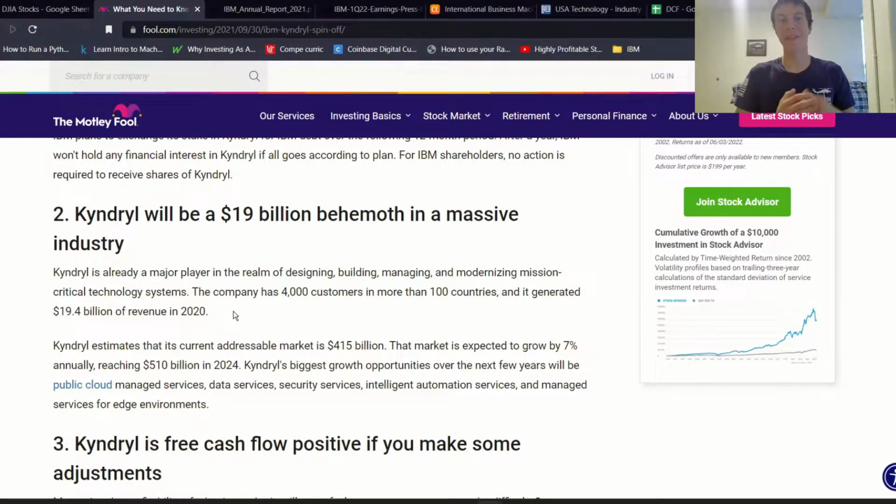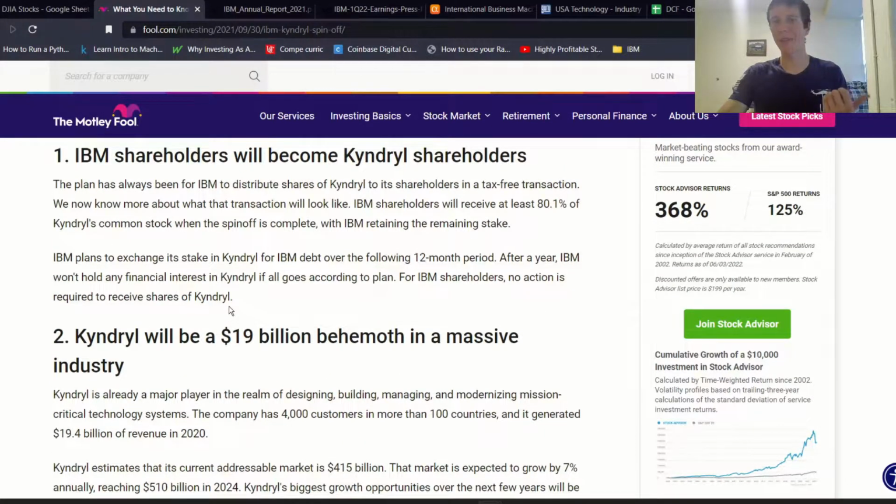So basically, they're just spinning off that business, and the general reason for that is that IBM wants to focus more on cloud and AI and less on the hardware infrastructure aspect of the digital world. So that's kind of the reasoning behind it. Currently, Kyndryl is publicly traded now under the ticker symbol KD, and I think their current market cap's around $3 billion is what the market is valuing them at.